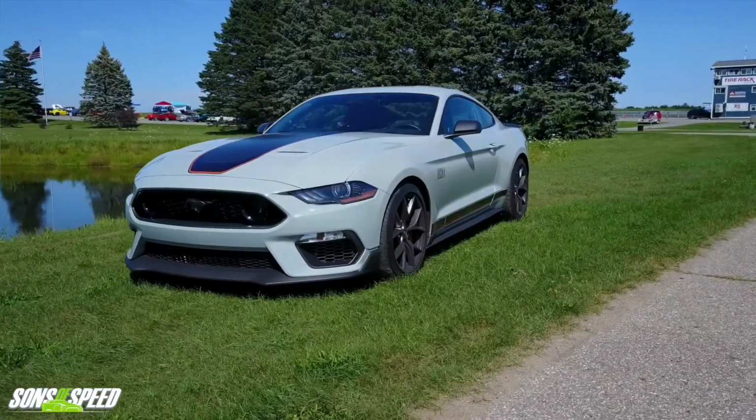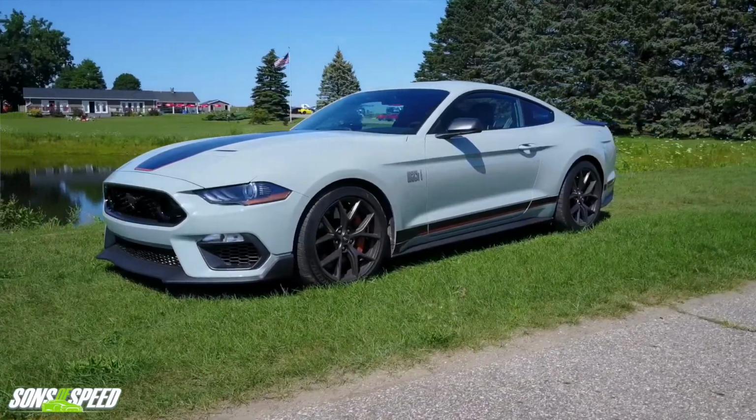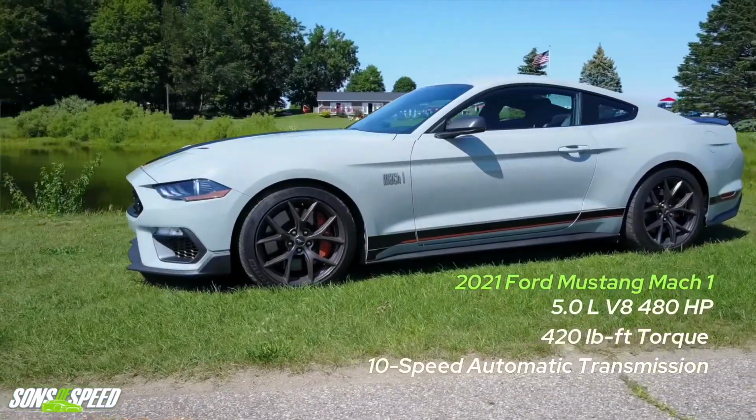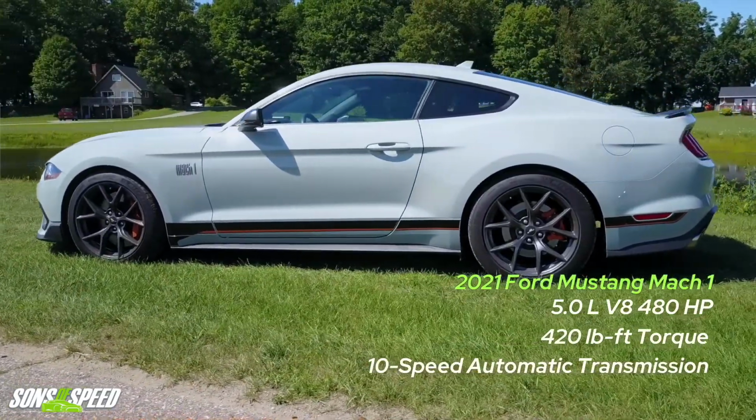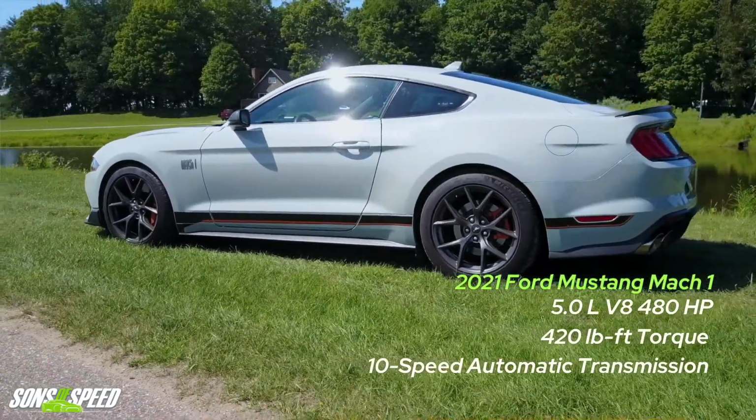How we doing? Always a lot of fun to join you guys, and I'm glad to be here back at Gingerman, driving another fun car. Yes, we are in the 2021 Ford Mustang Mach 1. Now, this is an interesting vehicle because this is sort of the replacement of the 350 and 350R.